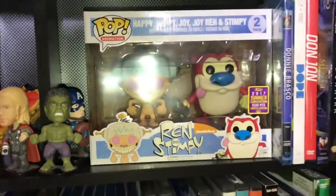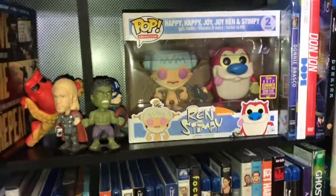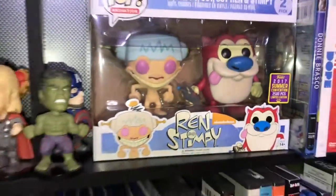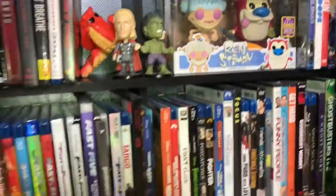Ren and Stimpy. Now, this pop I needed so bad. I was going to get the other ones, but then when I saw this was coming up, it's only, you see right there, it's only limited to 2,500 pieces, and I had to. I love this episode. Happy, Happy, Joy, Joy, Ren and Stimpy. It was one of my favorite episodes as a kid.